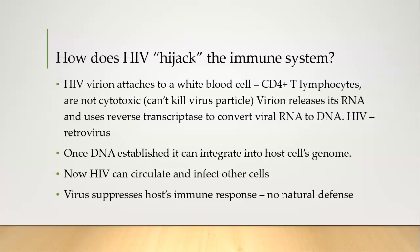So how does HIV hijack the immune system? Well, we kind of went through this earlier. I probably should have put that schematic after this slide. I was kind of out of order, but the HIV virion attaches to the white blood cell, the CD4 T lymphocytes. The CD4 T lymphocytes are not cytotoxic. They can't kill virus particles, so it really attaches itself to the perfect target. It's like a white blood cell, but it can't kill the virus. It can't really defend itself.